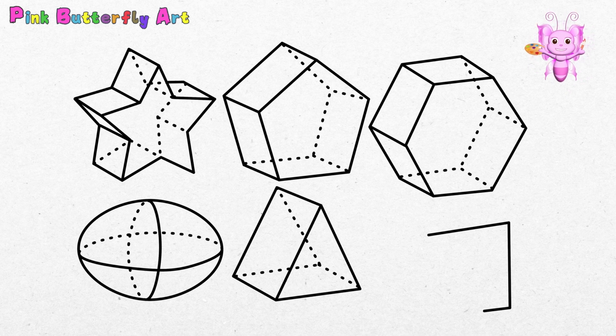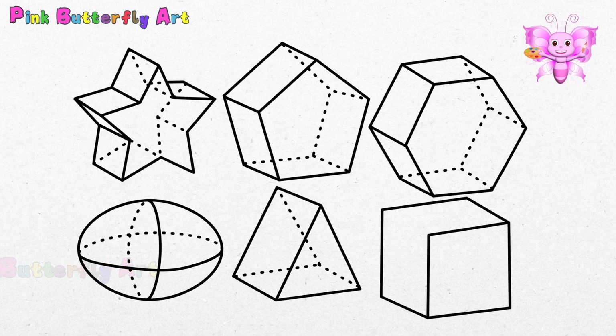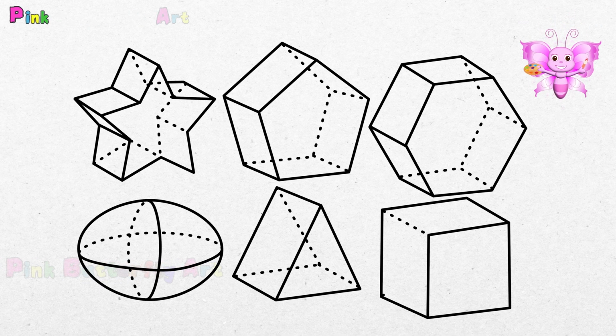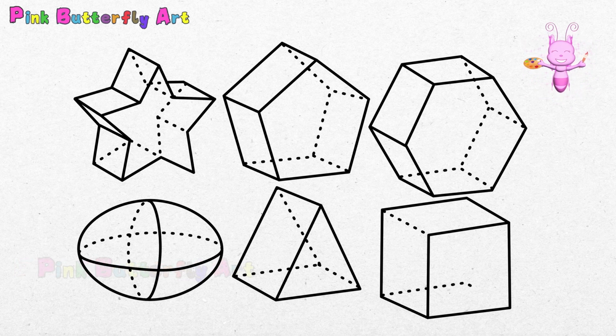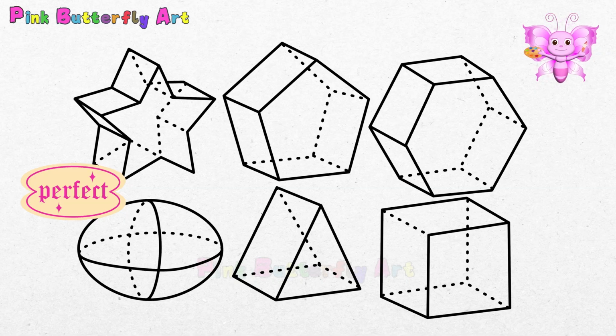We are in our last shape. This one is like a dice we play with. Can you name it? A cube. Perfect! Our shapes are looking fantastic.